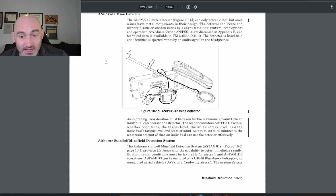And it, again, can be very dangerous because you have to walk and sweep back and forth, just like a metal detector on the beach, only you can't miss anything ever. Plus, you run into other issues. For example, it may not detect, say, a tripwire that's rigged to a mine 15 meters away. So you can still set off, say, a fishing line tripwire, set off a metal mine 15 meters away, and even holding a mine detector in your hands, you may still trigger a mine, right?